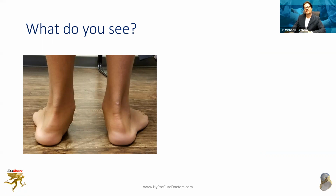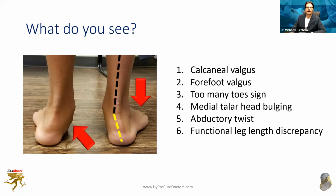Well, what do you see with these feet? I'm going to tell you what I see. I see at least 6 orthopedic pathologic deformities that you cannot say are normal.